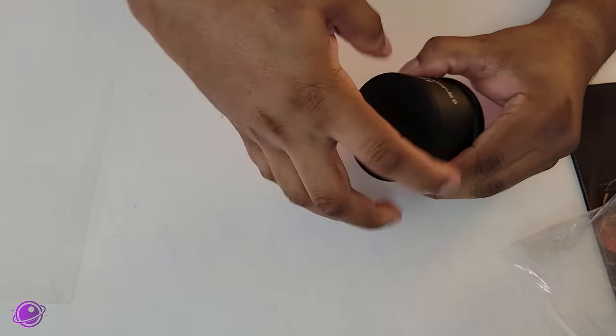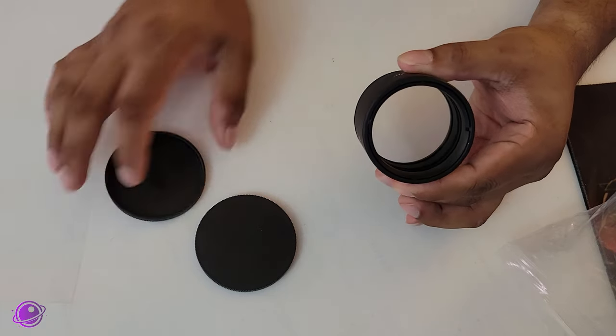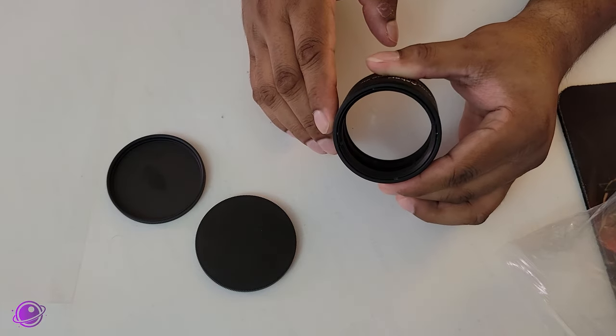We can take off the caps on both sides, and we can see the glass optics in the middle here. And it looks pretty nice. Can't even tell on the video that there's glass here. This feels really good, and it has some weight to it. And the whole thing is made out of aluminum. I believe there's some stainless steel parts in this too, but the entire housing is aluminum. It's a really nice sound. Both of these caps are also made of aluminum.